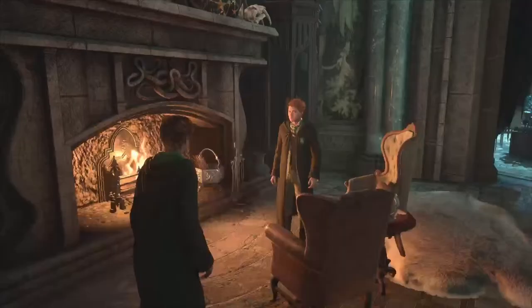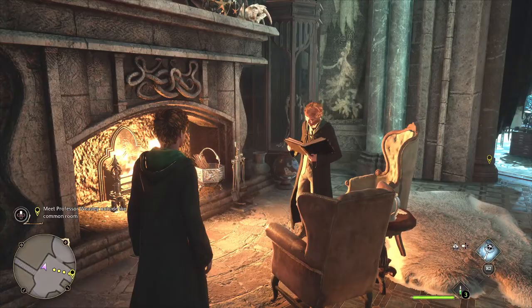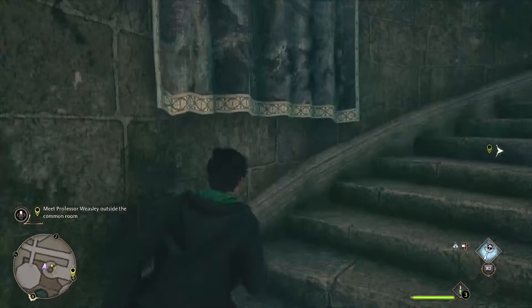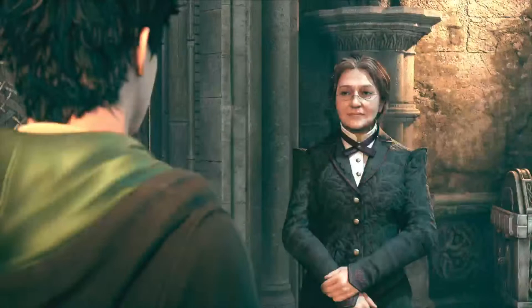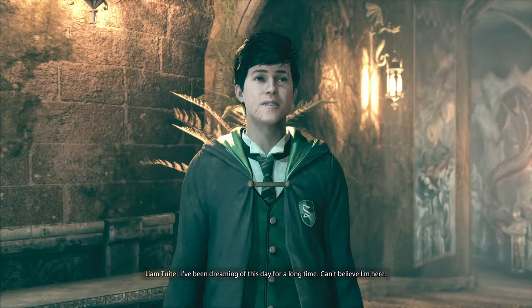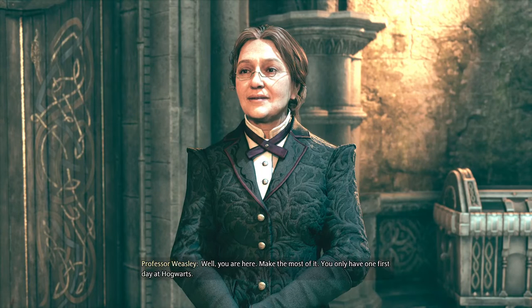Is the new fifth year Slytherin in here? Professor Weasley's waiting for you just by the stairs. Morning. I trust you're ready for your first day at Hogwarts. I've been dreaming of this day for a long time. Can't believe I'm here. Well, you are here. Make the most of it. You only have one first day at Hogwarts.